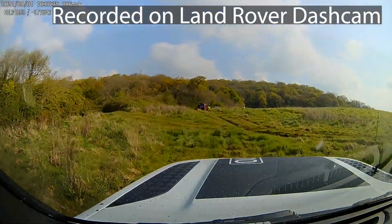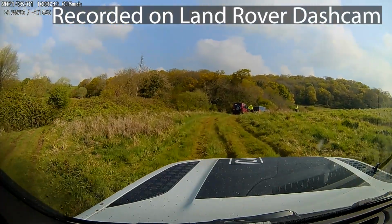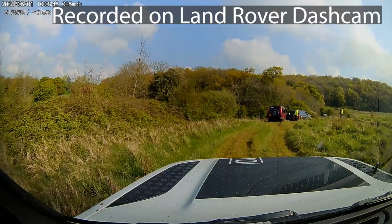It's so good. Honestly, lowering the tyre pressures is honestly a game changer. Yeah, that compressor is so worth it. Let's have a look what's going on here.